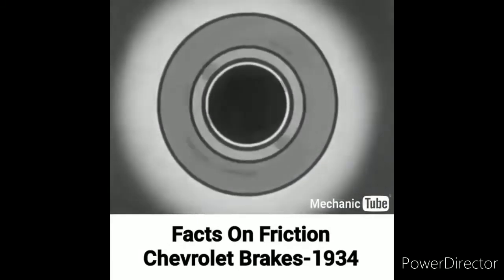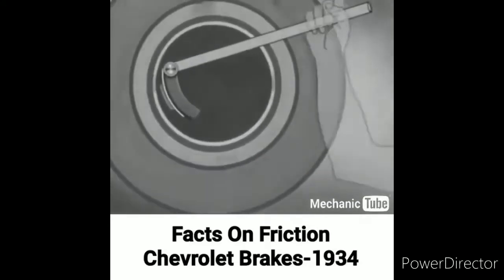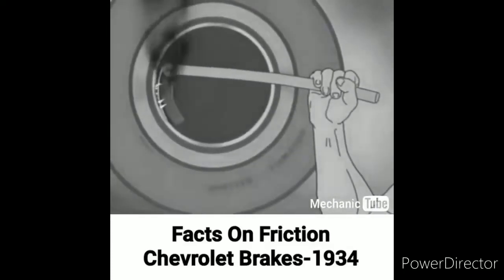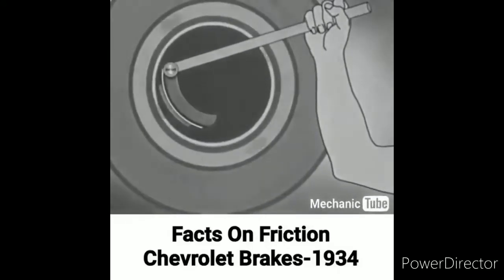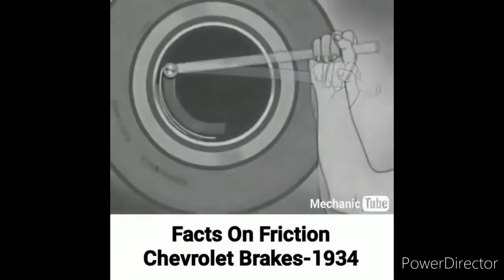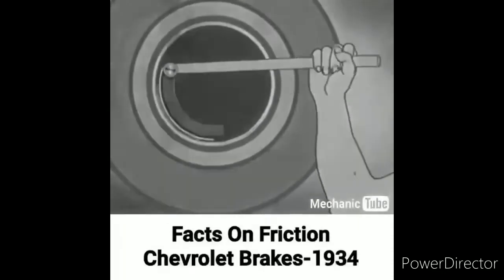Look at this. This motor car wheel is spinning and the brake drum turning with it. A short brake shoe covered with brake material will be used to stop this wheel. Now watch. See how hot the brake shoe gets and how quickly the brake material is ground away? The brake shoe is lengthened. The brake shoe doesn't get so hot, and the brake material lasts longer. A still longer brake shoe, less heating, less wear.